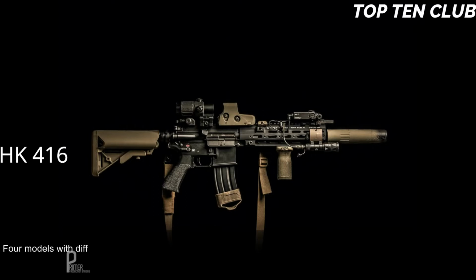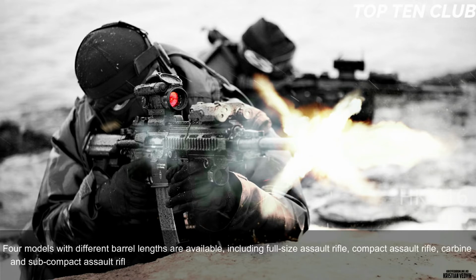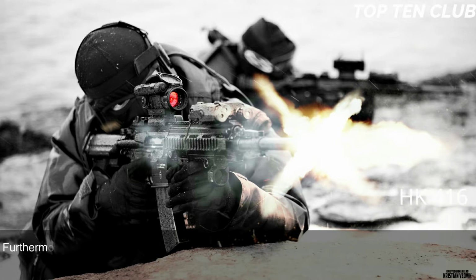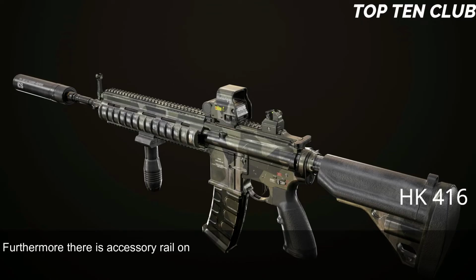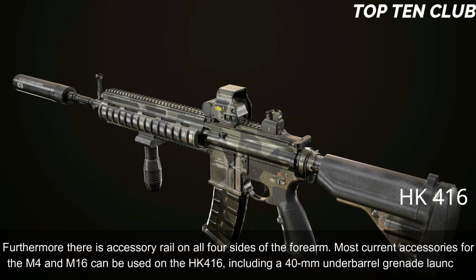4 models with different barrel lengths are available, including full-size assault rifle, compact assault rifle, carbine and subcompact assault rifle. The HK416 has a Picatinny-type scope rail and can be used with various scopes. Furthermore, there is an accessory rail on all 4 sides of the forearm. Most current accessories for the M4 and M16 can be used on the HK416, including a 40mm underbarrel grenade launcher.